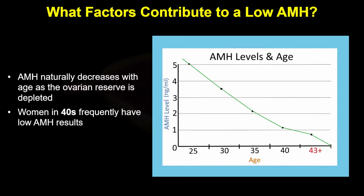Eggs steadily get lost until the age of 30 years. After this time, the rate of loss increases further, especially after 35 years, and this could be one of the predictors that contributes to the low chances of live birth in older women.